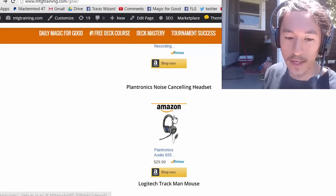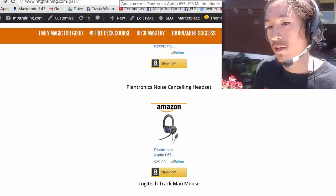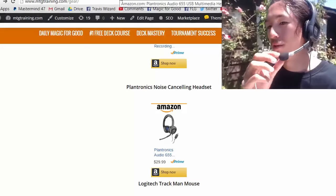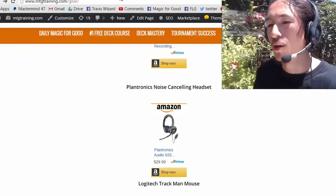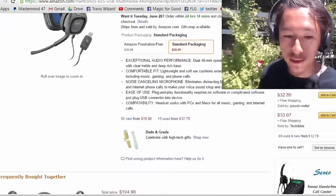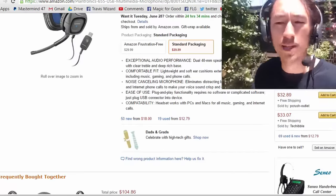Very important, Plantronics noise canceling headset. And this is cheap and very important. So Plantronics has 3 microphones in here, and 2 of the microphones are noise canceling. If you get a little foam or tape something around here, it's a really high quality headset. Check out the price on this, 30 bucks, used for $12. Are you kidding me? Right?